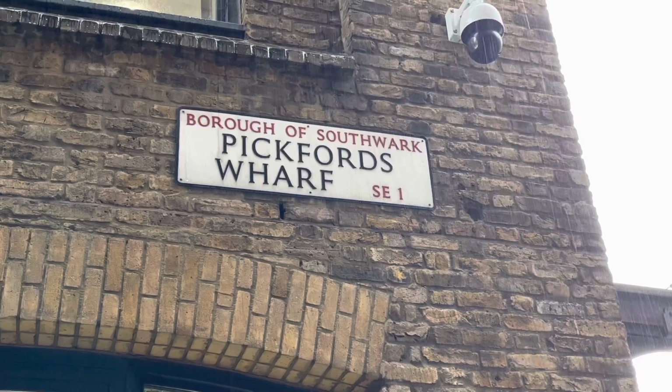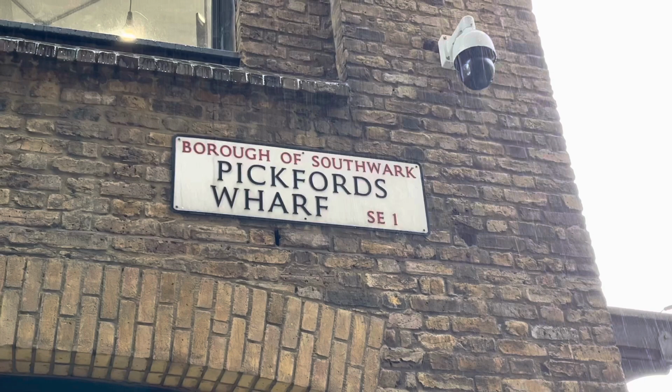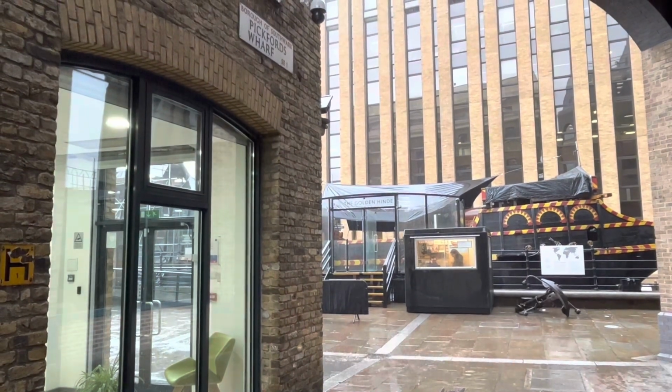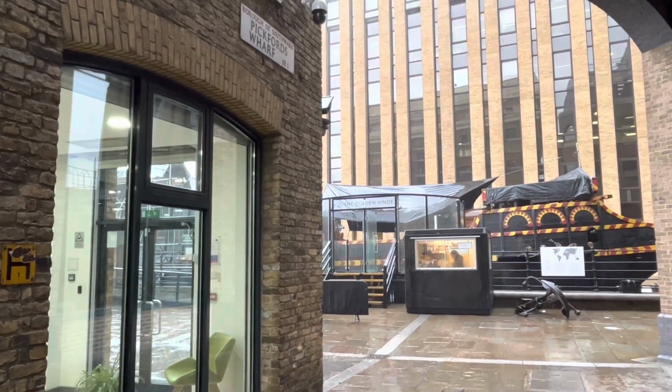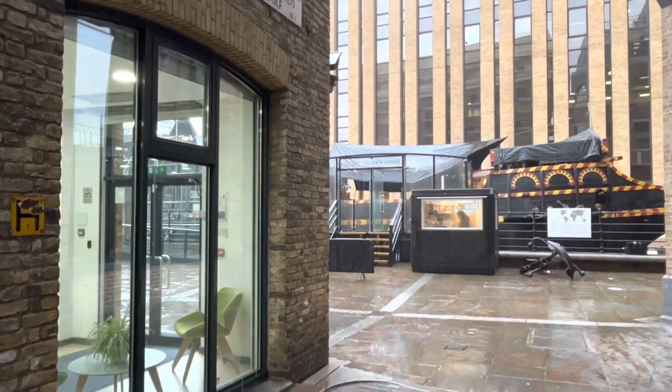Full credit to Dalek 6388, because I had no idea. I've been here many times. I had no idea that this is the Dalek landing site, and I do get very excited. Similar to Butler's Wharf, where the TARDIS landing site for Resurrection of the Daleks is.